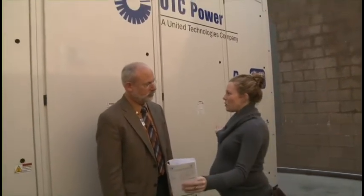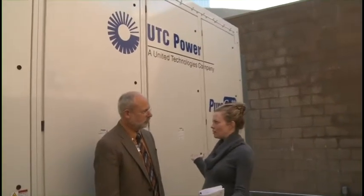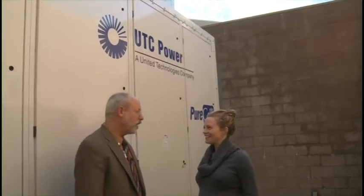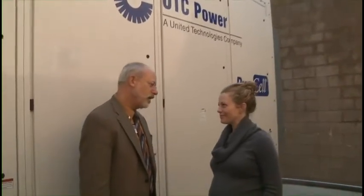All right, so behind us right now is the fuel cell. It's amazing. I'm standing here talking with Stan Tempchin. He is the Director of Facilities at St. Helena Hospital. Stan, this quiet fuel cell, how does this compare to old energy-producing generators? Well, it's way more efficient and a lot quieter, and it's just much, much better.